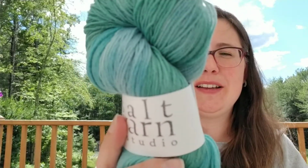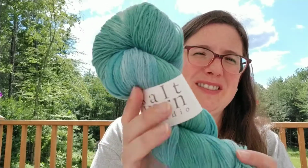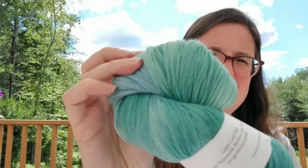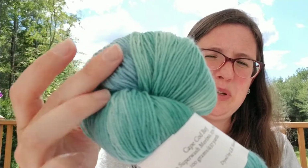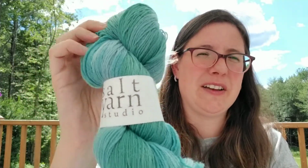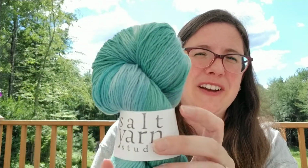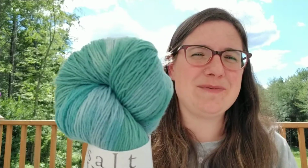So I picked up this yarn. This is the Cape Cod Bay, another 75% superwash merino, 25% nylon. And this one is a gorgeous green, with a little bit of blue in there. Not quite a solid. I'm not a huge solid fan. I love the gentle variations in color here. It just really reminded me of the ocean. It seemed like a nice color to pick up to always remember our vacation.